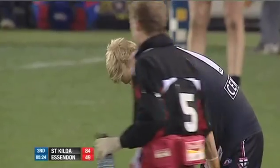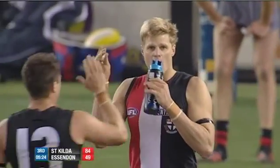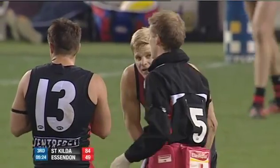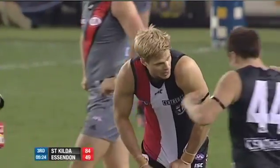Well done, Nick Rewalt. I thought he may have gone inboard to Saad there, who was running with him to support, but he decided to have a shot on goal. Just had enough on it to bounce over the goal line. It was a good kick in the end from Nick.